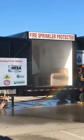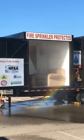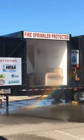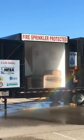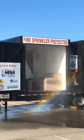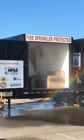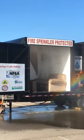So in this case here, seeing a little bit of smoke coming from behind the couch, but we're a minute and a half into it now, and the fire is pretty much completely contained. Now I go for 2 minutes. We'll let it flow up to 2 minutes, and then we'll shut down the sprinkler.